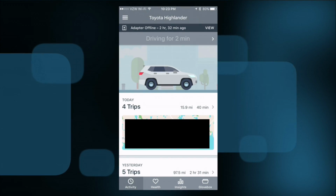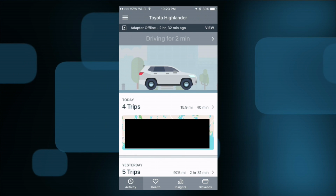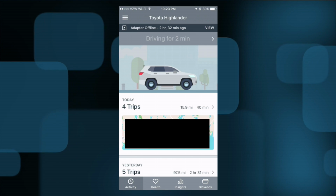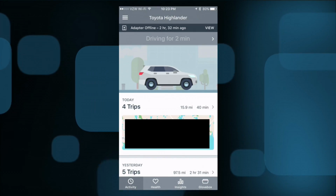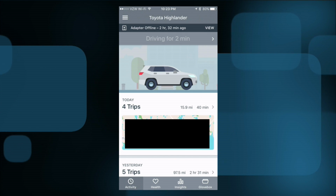Now, like all devices in this century, it is controlled by an app, again, that runs on iOS and Android. Very attractive interface. It groups all of your trips together by day, so you can see exactly where your car was yesterday. It's got a nice map that draws a little line of the route you took over the course of your driving experience, and it gives you some basic mileage and duration data there. I'll dig into one of those trips in a minute so you can see what it looks like.